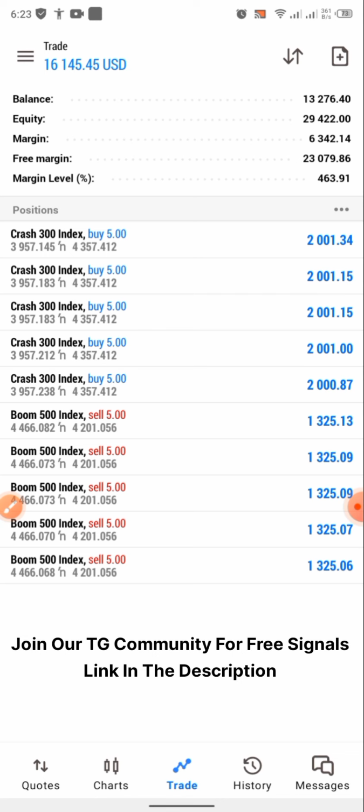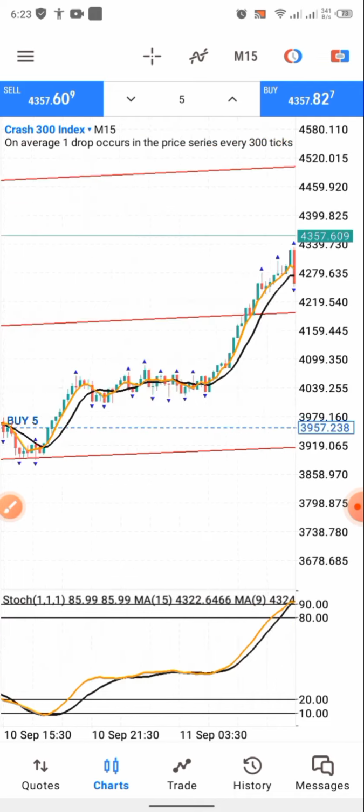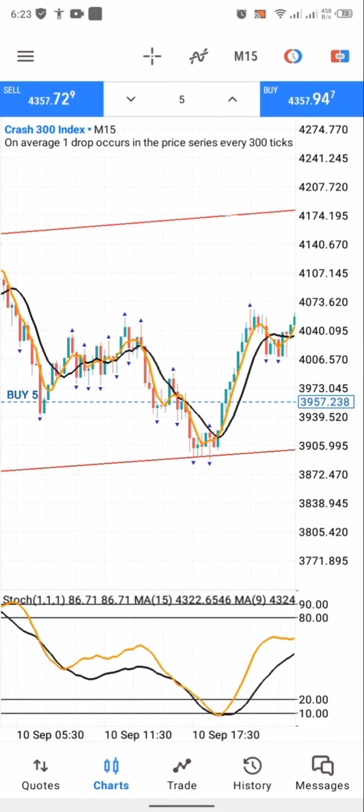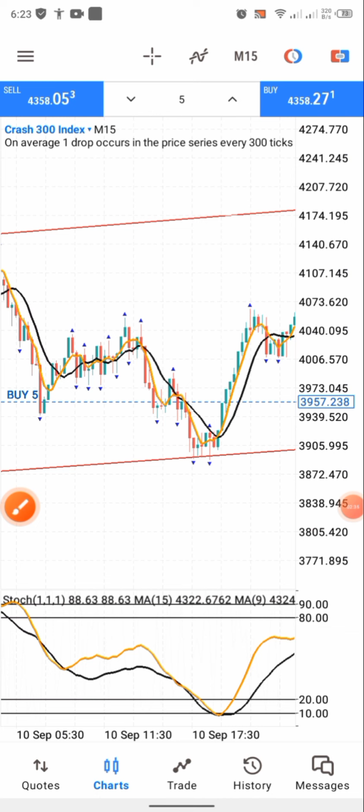So with that being said, let me quickly dive into today's strategy, guys. This is it right here. This is where I took my trade, and here all the setup had been met, then we decided to enter for a trade. I'll teach you guys everything you need to know about the strategy and the confirmations.